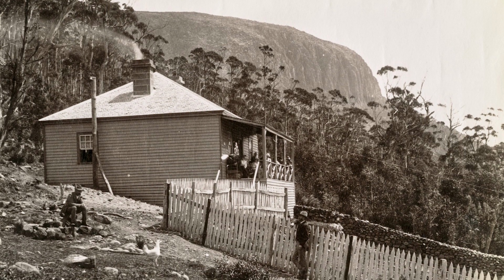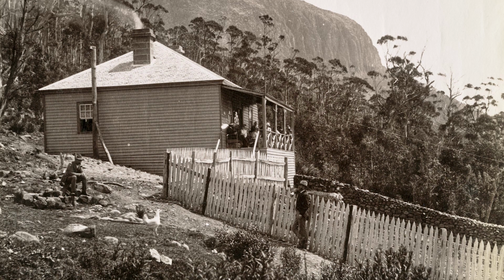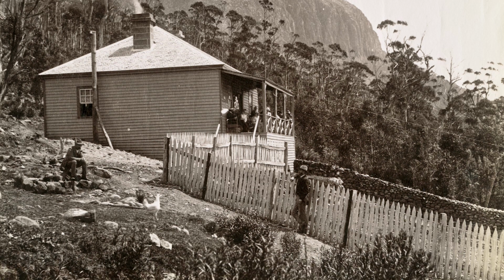The Ranger's Cottage at the Springs by J.W. Beatty. Albumen photo from the Grist collection. Date circa 1890 to 1900.